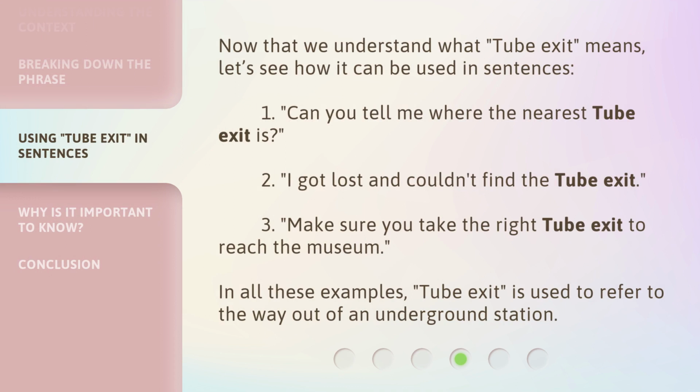Now that we understand what tube exit means, let's see how it can be used in sentences. 1. Can you tell me where the nearest tube exit is? 2. I got lost and couldn't find the tube exit. 3. Make sure you take the right tube exit to reach the museum. In all these examples, tube exit is used to refer to the way out of an underground station.